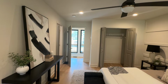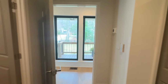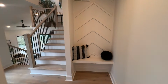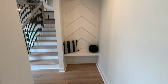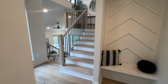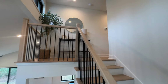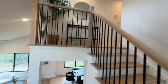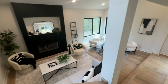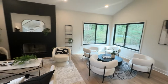Very nice. All right. So I like that this house has a lot of different levels to it. You got this little nook here. You can go upstairs, and up there you have 5 more bedrooms and 2 more bathrooms. We'll check that out after. So headed down here is your living room space, your dining, and your kitchen. I'll start with the living room.